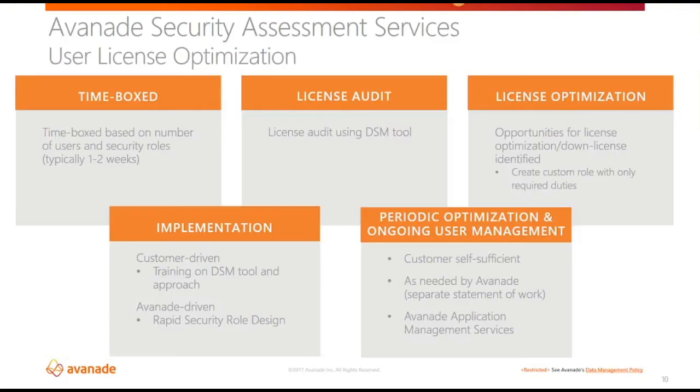Also along the lines of the audit side of things and just license optimization, as you saw in part of the demo that Stefan did, it's very easy to accidentally give your users access or privilege to a menu item that inadvertently ups the license required for them. And so we also want to go to market with a user license optimization offering. And this would be a very quick hit time box exercise, probably a week or two at most, where we could come in, leverage the DSM tool to do license auditing and evaluate your licenses and leverage a lot of the tips and tricks that Stefan mentioned they have in the documentation, and really work with you to identify opportunities to optimize your licenses, down licensing people where you can by giving the right security role, that custom role with just the required privileges and duties that they need, so that you can really maximize your license dollar.